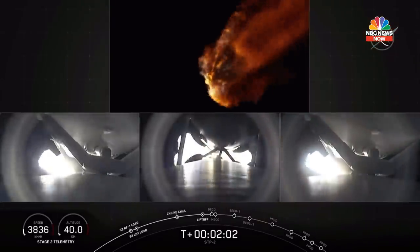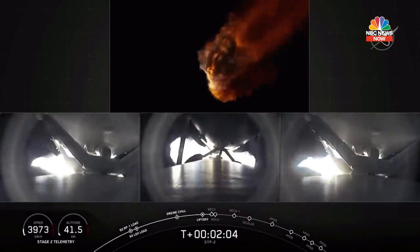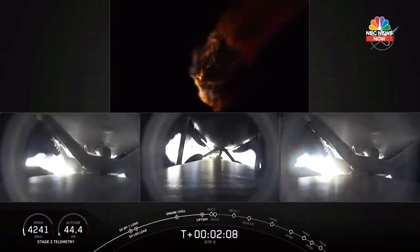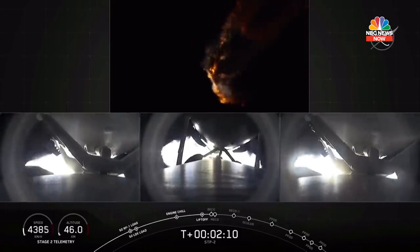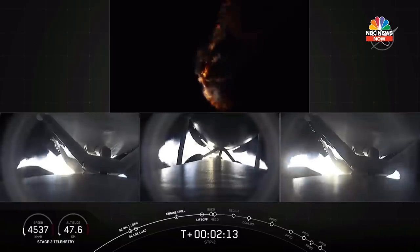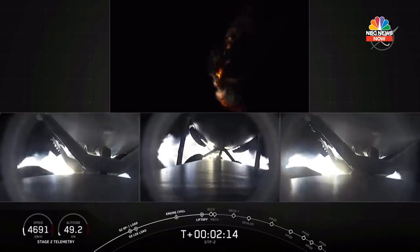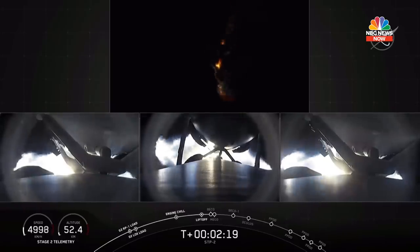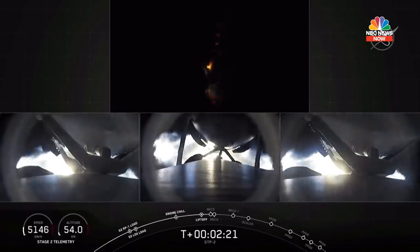We're 2 minutes into flight. We've begun to decrease thrust on the side boosters to minimize acceleration and loads on the Falcon Heavy structure. We've turned off one engine on each of the side boosters to decrease that load. Now our next major event coming up in about 10 seconds, shutdown and separation of the side boosters.